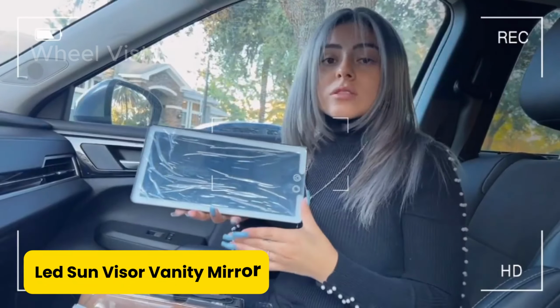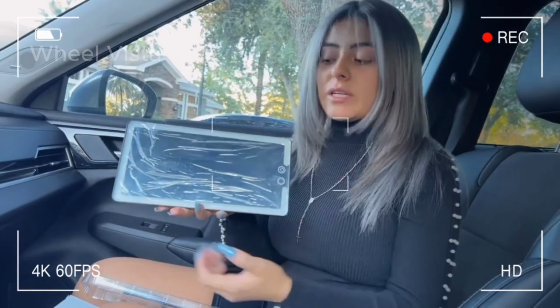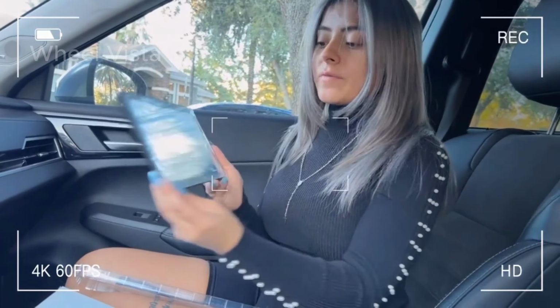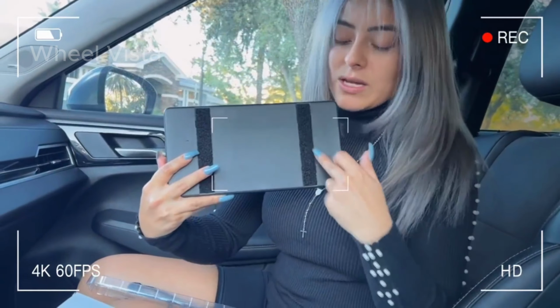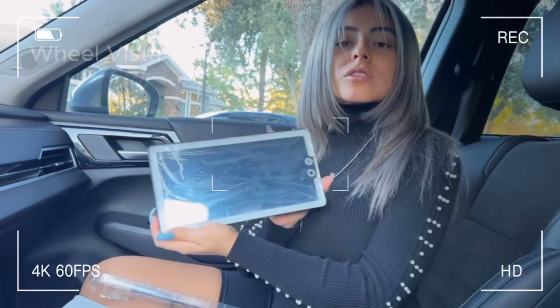LED sun visor vanity mirror with dimmable lights. Ever tried checking your appearance in your car's original mirror? Poor lighting, small reflection, not ideal. This upgraded visor mirror changes that. It features a large 10.2-inch HD mirror, giving a much wider and clearer view compared to standard factory mirrors.